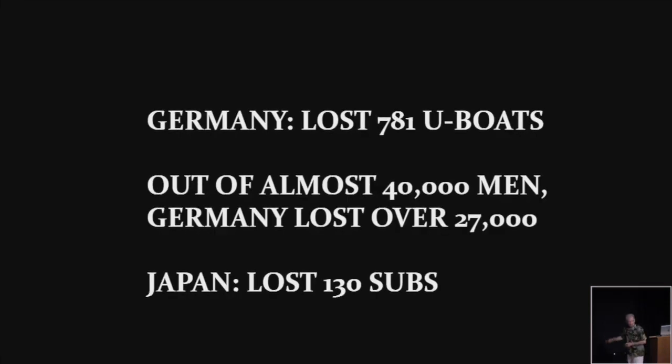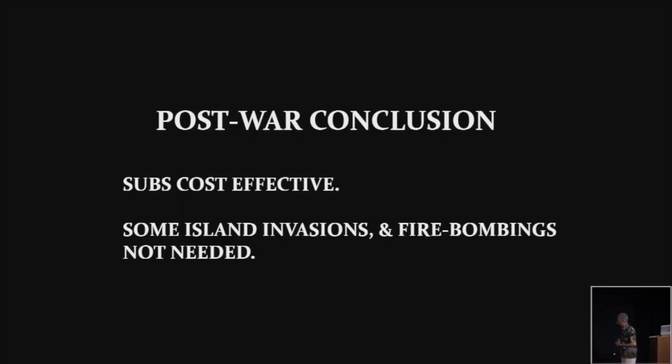But the Germans, because we were reading their mail too, and we had enough escorts and aircraft to track them down, and Admiral Donitz of the submarine service was telling us where submarines were, lost almost 800 U-boats. Admiral Donitz lost one of his sons, who was a U-boat commander too, as a result of that. So of the 40,000 men who made patrols, almost 30,000 of them were killed. The Japanese lost 130 submarines. I don't know how many they had in total, and I've never come up with a figure of how many Japanese submariners were lost.